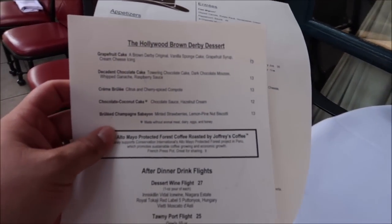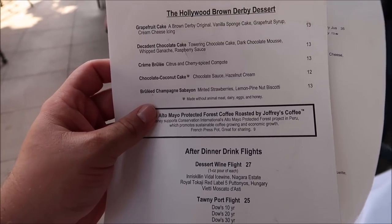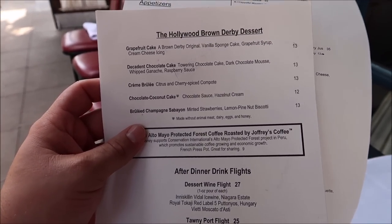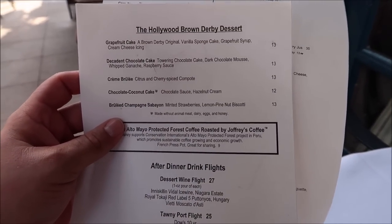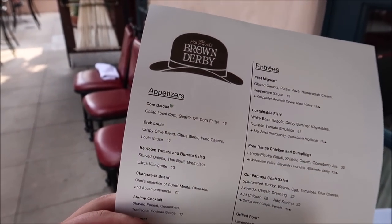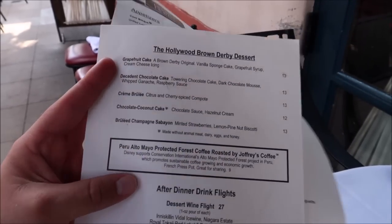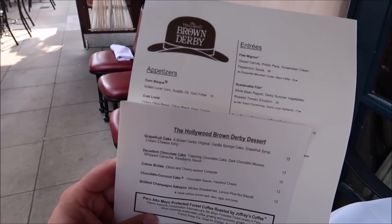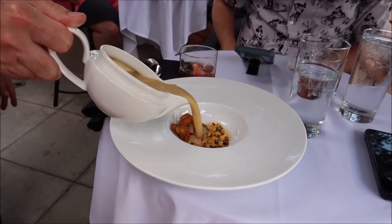And I looked at it, and it's like a brulee champagne Sauvignon. Yeah, it sounds really fancy. Minted strawberries and lemon pine. And then also, they also have a new corn bisque. So I think I'm gonna get the corn bisque and the brulee champagne. Huh? That's such a unique combination. Thank you, appreciate that. Oh boy, look at the soup.